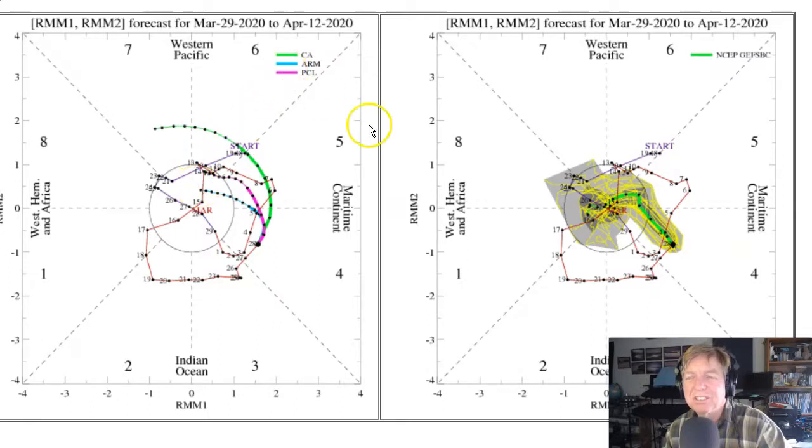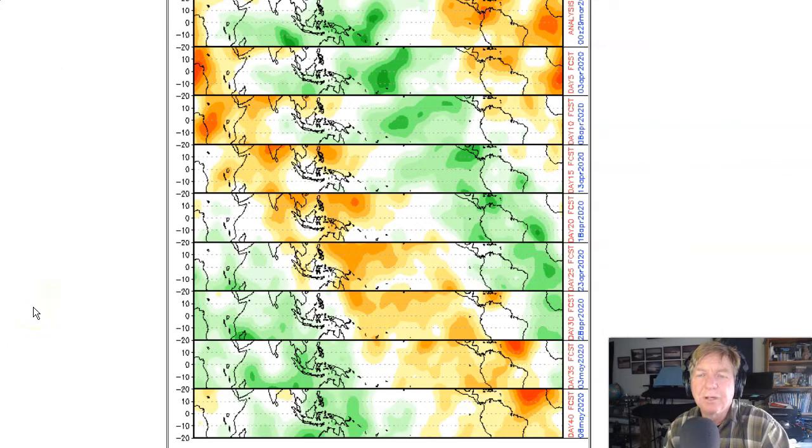That's per the statistic model. The dynamic model is saying, yes, the active phase is to track to the east, but even weaker still, just crashing right down around the center and being so weak as to probably not even be noticeable in the West Pacific when it gets there. Not a good sign. Then here's the upper level model used mainly for tracking precipitation, right?